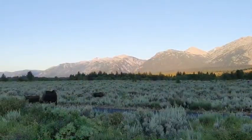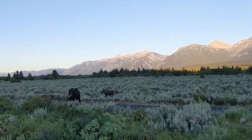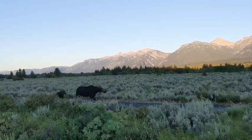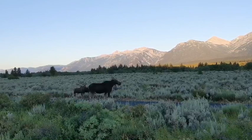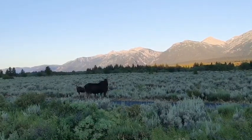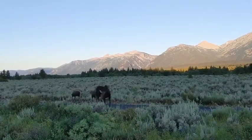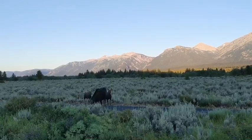One of the benefits of having guided here for as many years as I have is that I know where all the signs and the big dark rocks are. So when I see a sign or a big dark rock that looks out of place, I know to investigate it, see if it might be a moose. And we were able to pull up and use the roof hatches to get a nice intimate experience with this moose and her calves as the sunlight was hitting the Tetons.